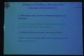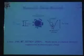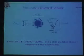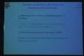And so this was pointed out to be a really interesting possible system for doing quantum manipulations, because effectively, due to blockade, you have a two-level system with the square root of n enhancement of the Rabi frequency that we've already heard about. So some of the features of the blockade that, again, have been mentioned already several times this morning.